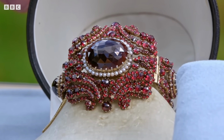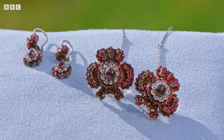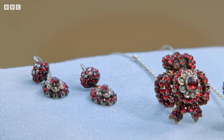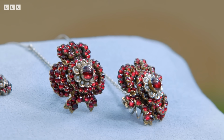Now, with all those garnets, the one that really dwarfs them all is this massive faceted garnet in the middle of the bangle, in a border of little half pearls, and then you've got some little drops for the ears here. Quite often with this kind of jewellery, the settings, the gold mounts, are actually quite low-grade gold. So it's 9-carat gold mountings, which doesn't really do justice to the sheer expanse and beauty of the set.